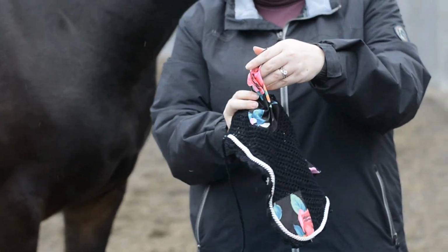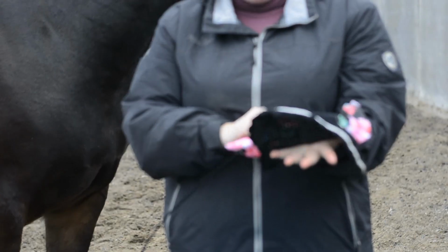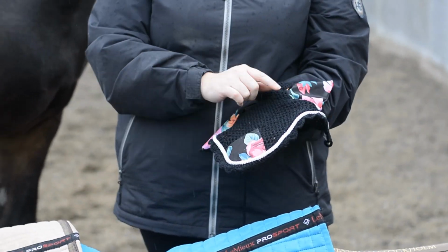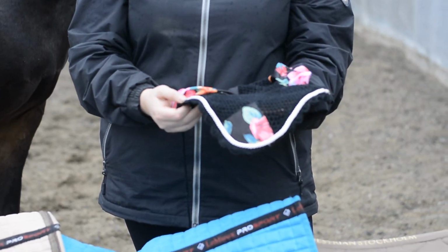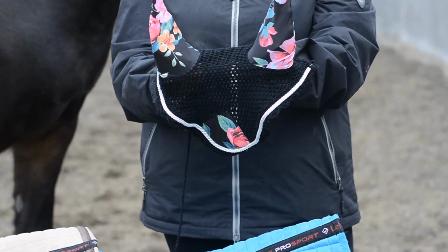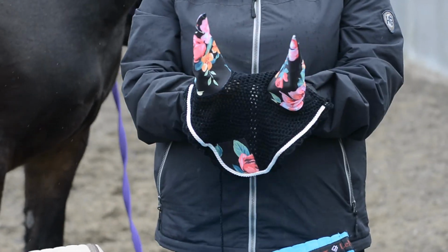Then we've got the Mieux ears that go with the pads, and they've got the same design that is on the pad across the ears and the front of the ear bonnet, and the matching piping on the ears. These are woven as well, which also helps to give a bit of stretch, which is great for Peps and her ears that are mahoosive. They also pass the hand test.